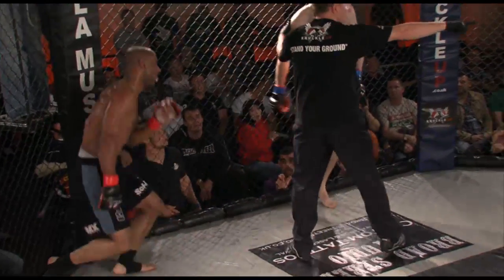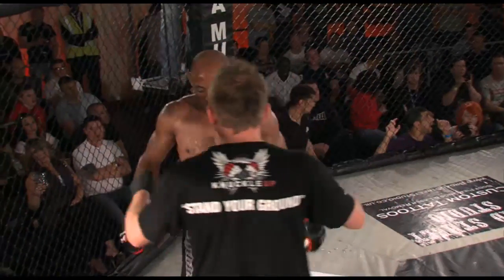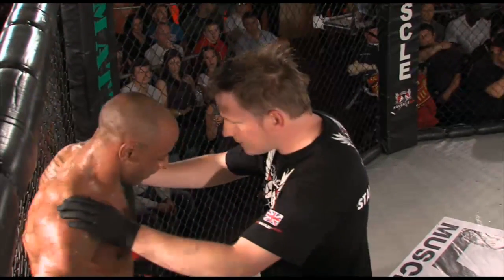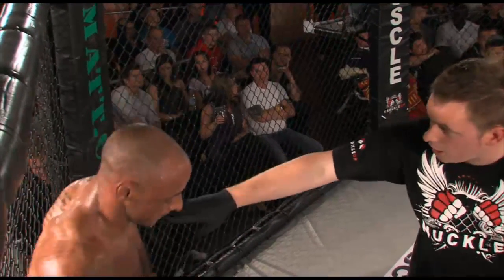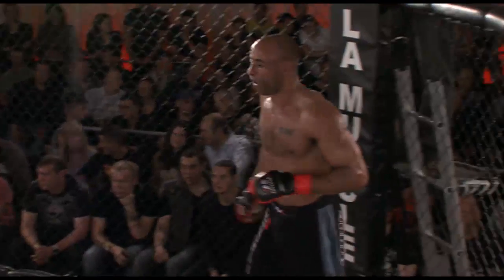Yeah, a bit of fence grabbing there from Craig Bale. Now, that is against the rules. He's being warned by the referee. And again, that might be just from frustration. He doesn't want it on the ground. He wants it where he thinks that he could do the best, and that's on his stand-up. Come on, Craig!